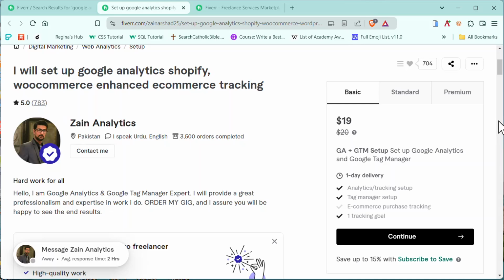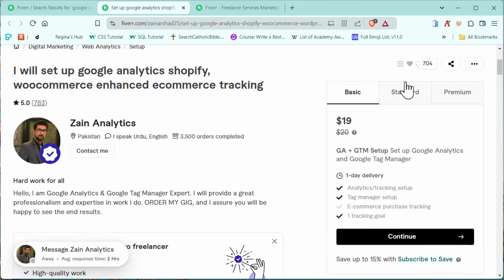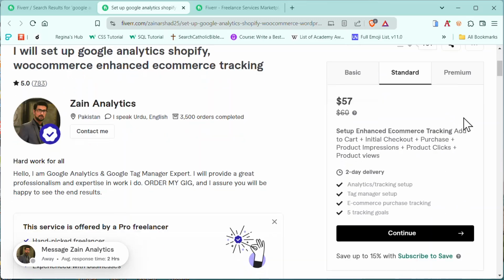So over here on the right-hand side, all of these technicians have 3 packages. They have the basic package where they tell you what you can get for the $19. The next one is the $57 package. They all have different prices, by the way. And then they will enumerate it, and then the premium.